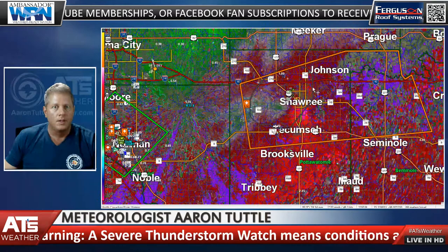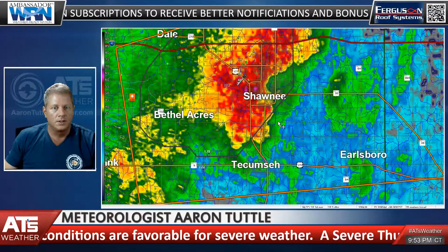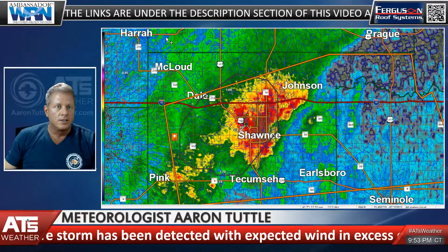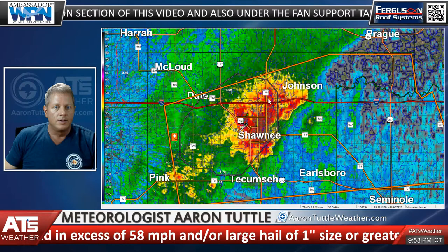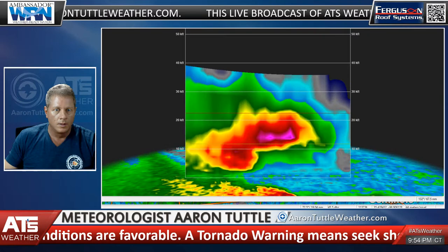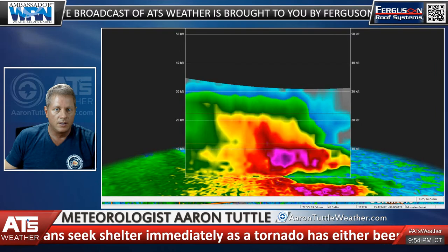Let's go back to the base velocity, or excuse me, base reflectivity. So you got a nice kidney bean shape to the storm. So the storm structure still looks decent, but its strength overall has changed considerably. So let me look upstairs. I'm going to cut this thing in half. It's still carrying a lot of hail aloft.